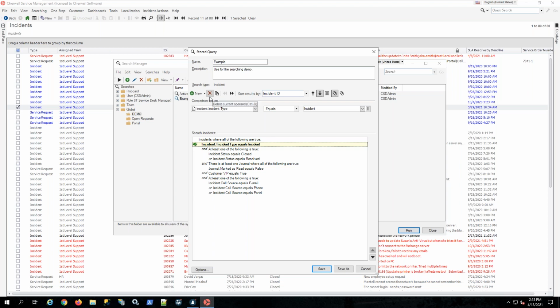The next button, once you click on one of the queries that you put in here, you're able to delete them if you want to. So if it's not the right one that you had in there, you want to make another one. Or if you click new by mistake and you think, I don't want that one, you could then delete that particular clause.